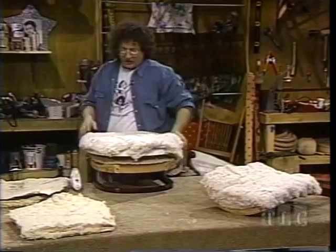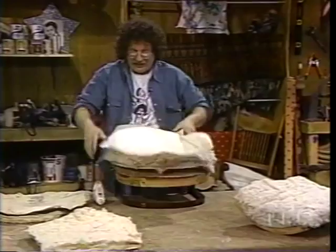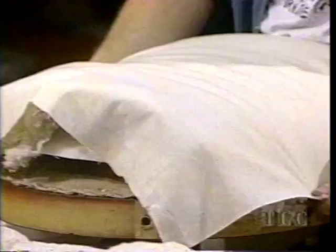But what's going to hold all this in? You guessed it, muslin.